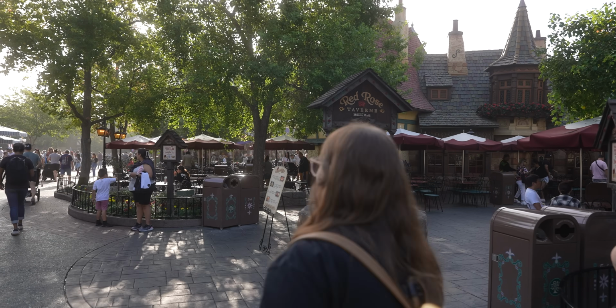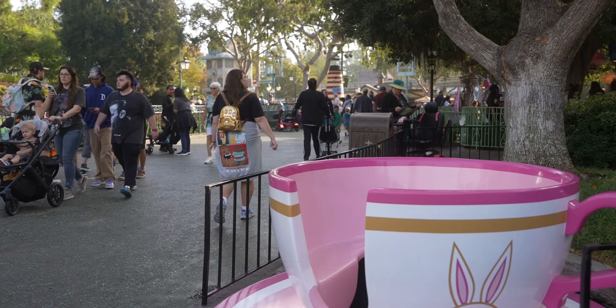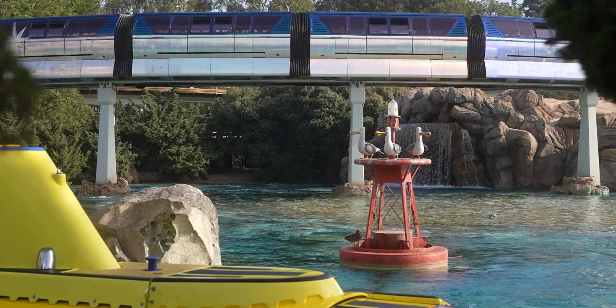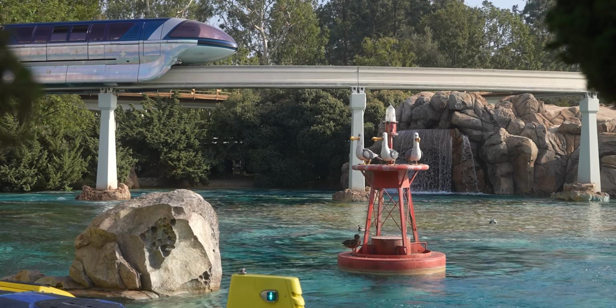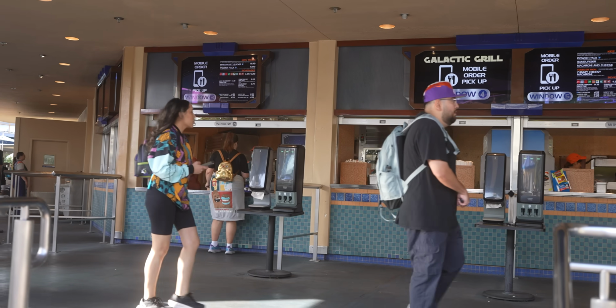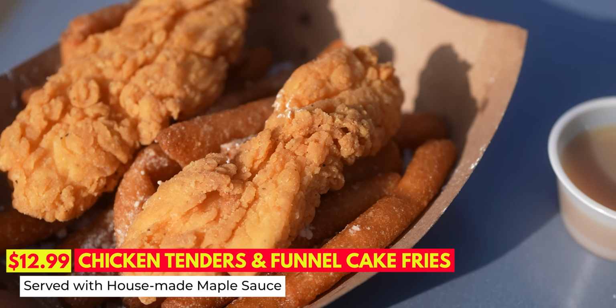Fantasyland to Galactic Grill. You might be wondering, why didn't we stop at Red Rose Tavern? Well, that sells breakfast until 11 a.m. Galactic Grill only serves breakfast till 10:30, so we're hitting up the 10:30 places first. This is a lot of food. So next up, we're heading to Galactic Grill, where I got the chicken tenders and funnel cake fries.